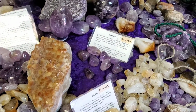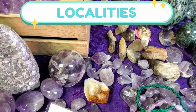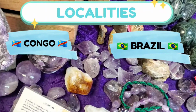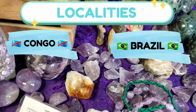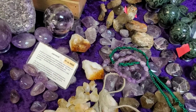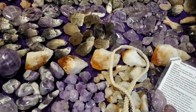Some of the other locations where you can find citrine, I mentioned the Democratic Republic of Congo. Another one is Brazil, and also Eastern Europe, Western Asia, the North Ural Mountains. That's the big mountain range in Russia. Also there are deposits of citrine in Madagascar as well.